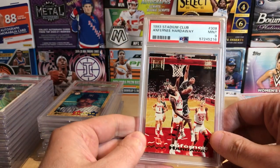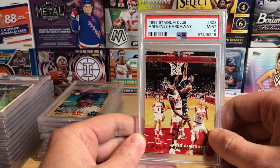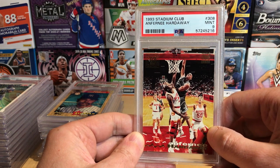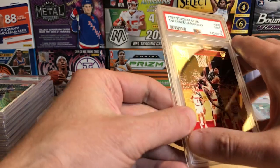This one here, I just like poster shots for cards, and this is a really cool one, a Penny Hardaway from 1993 Stadium Club. I'm a big Stadium Club guy. So to get this one back, this is definitely one that I was planning on holding on to, and I still am. I was hoping to get the 10, but I will take the 9 as well.